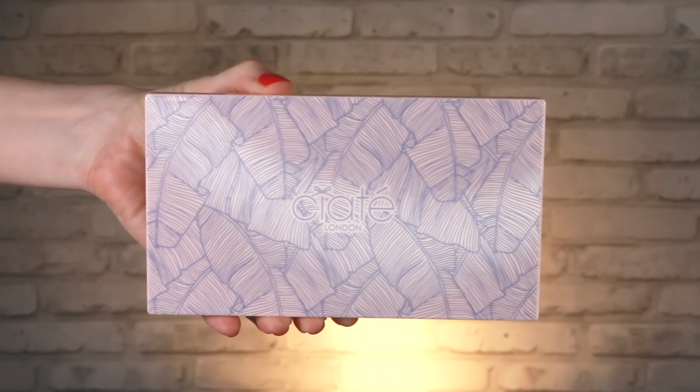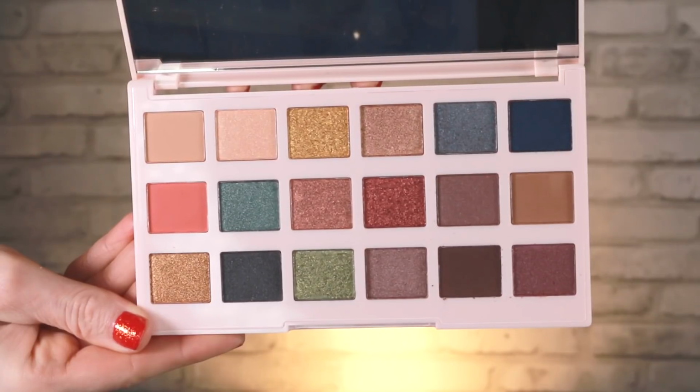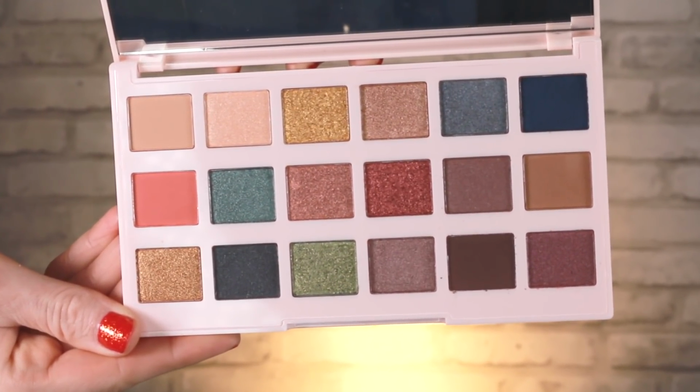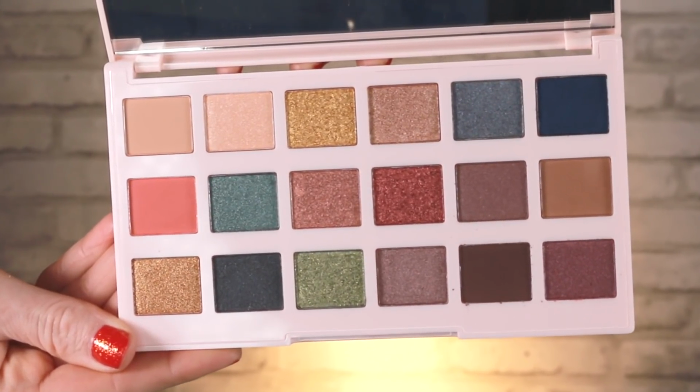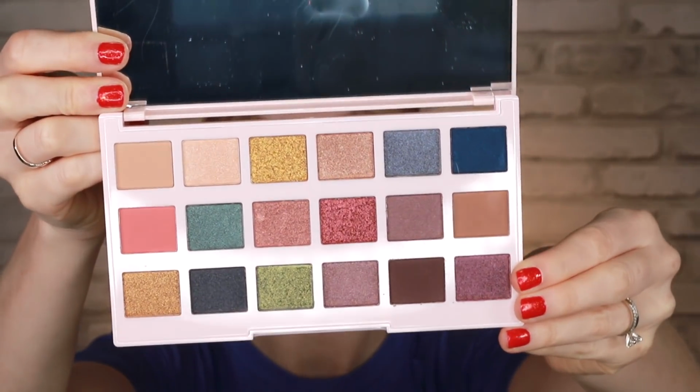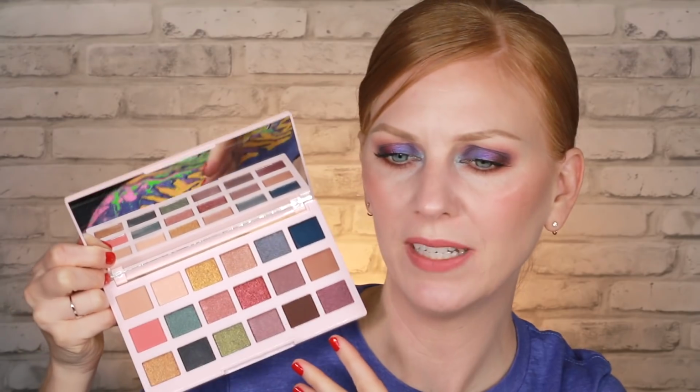Okay, next, the fifth item in the box is from Ciate London. This is the Ciate London The Editor Palette in New England. This retails for $32. The description on the Ciate London website says it's inspired by the colors of New England in the fall, specifically in September and October. I'm not getting fall vibes from this. I'm certainly not getting September, October vibes. I would say this is more like summer. There's some very interesting blues and golds and greens.